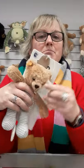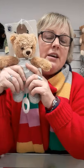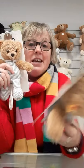Now when babies go to sleep, many of us have had something musical in the cot that we listen to without even knowing, because it's our parents that put it on for us and we just fall asleep to the music. So I have four here today, all slightly different.